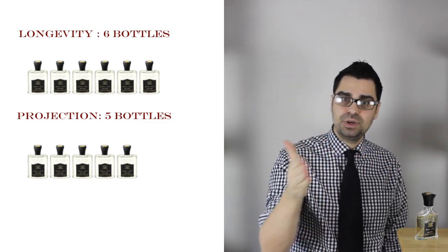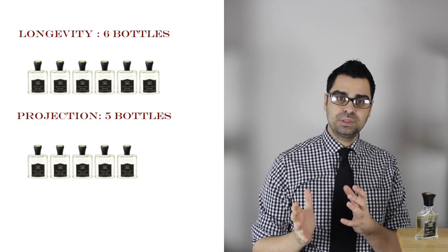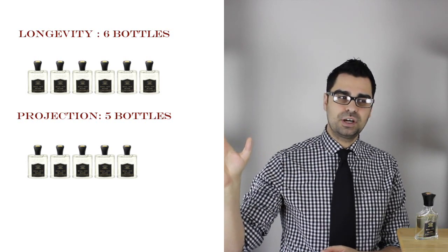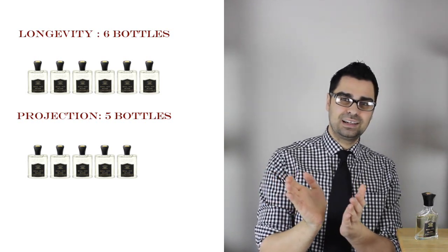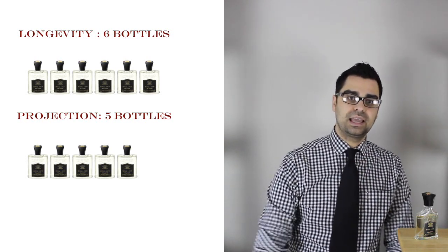It gives me 6 to 8 hours. It is a concern for some people out there, the longevity on this particular fragrance. For me, it never went too crazy. You know, it never goes 10 plus hours on me. Sometimes it goes a little more than 8, and most of the time it goes a little less than 6. So it's around that 6 to 8 hours that I like.